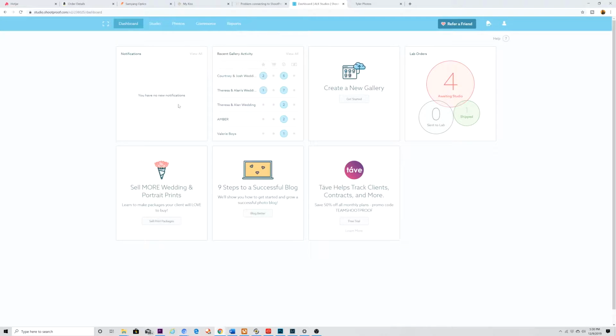So this right here is really important. It's your notifications. It's going to show you notifications for everything, if your client signed a contract, if they paid their invoice, if they downloaded photos, everything that goes on within ShootProof, it's going to send you a notification right here. This right here is recent gallery activity. It's going to show you everything that's going on with the galleries, like how many images they downloaded and what emails logged into the gallery. So that's a really important feature too that you're going to be checking out a lot.